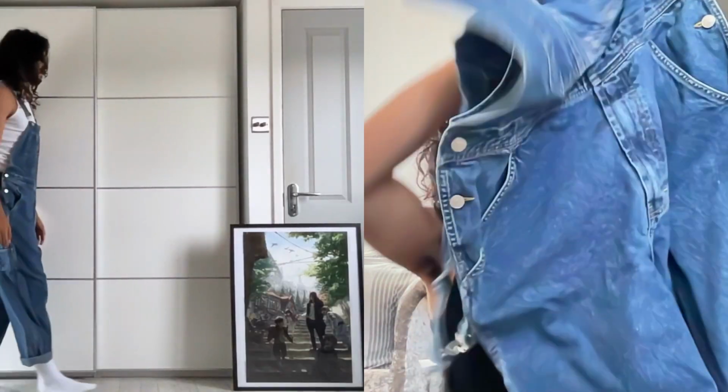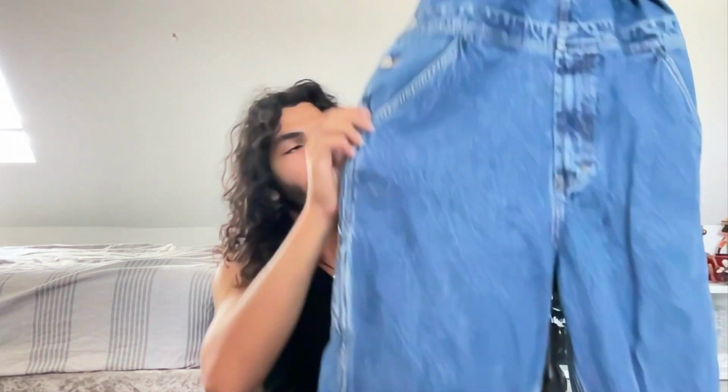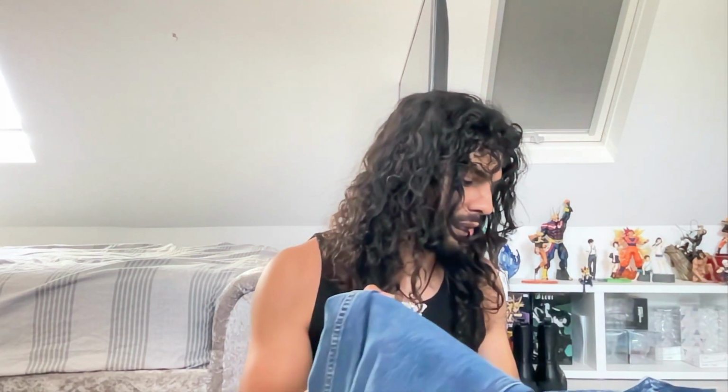Sticking to the denim theme, the next item is these. This is a Tommy Hilfiger dungaree, jumpsuit, whatever you want to call them. I've worn it a couple of times as well. I don't put much use into this because it's a bit awkward. It's thick enough that if you're wearing it in the summer with a t-shirt, you're going to get too hot, especially in the UK when it's really humid.